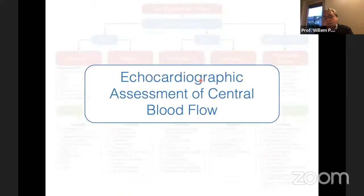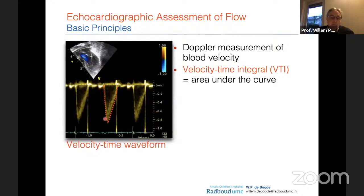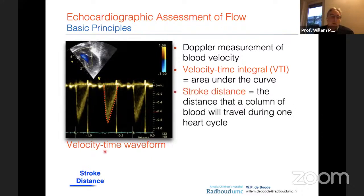How do we do an echocardiographic assessment of central blood flow? Well, first of all, we have to measure the blood velocity using Doppler. You can place your Doppler sample in one of the outflow tracts, and we'll go into detail on that later. You measure the Doppler blood flow velocity, and then you can measure the area under the curve. That is called the velocity time integral. Because the y-axis is in meters per second, and the x-axis is the timeline, you will get a distance. You will get a stroke distance. That's the distance that a column of blood will travel during one heart cycle. So the area under the curve will give you the stroke distance in centimeters or meters.